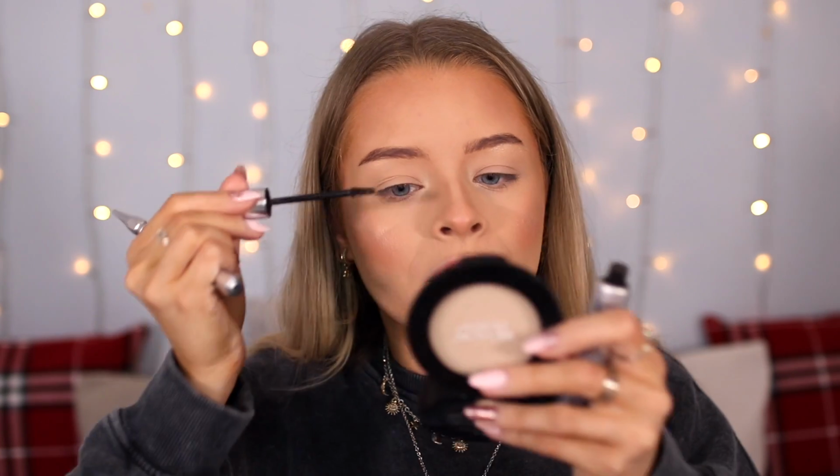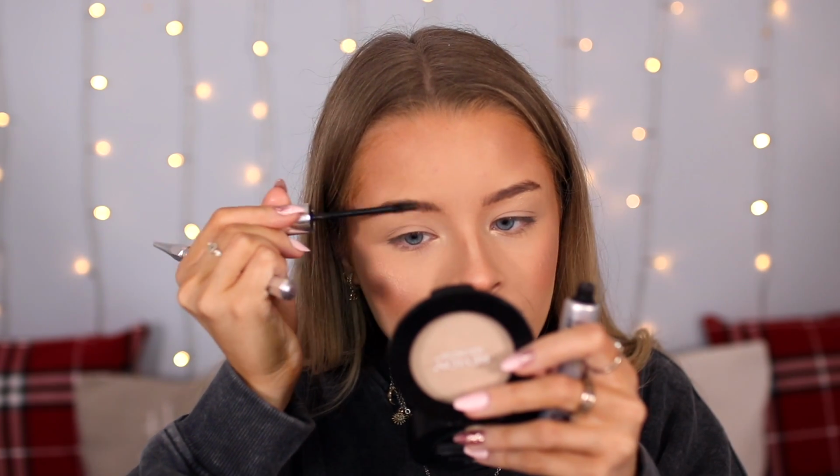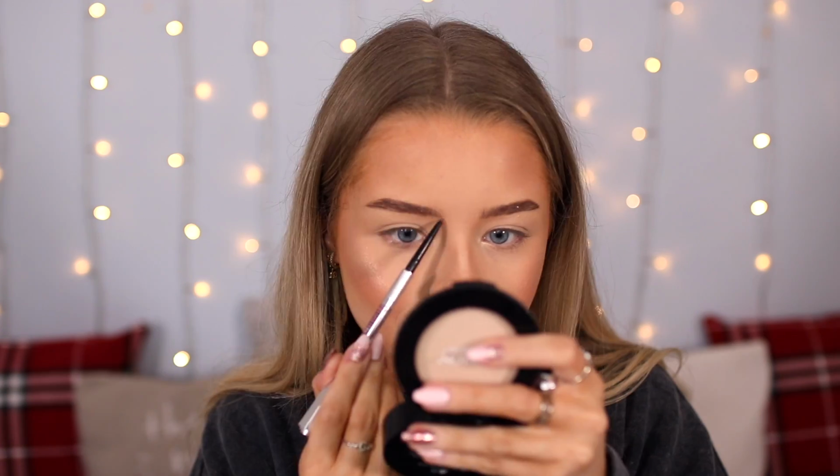I don't actually have anything new to test for my eyebrows, so I'm just gonna do my normal kind of basic routine. This is the Eyeshadow Brow Gel, and then I'm using Benefit Precisely My Brow in 3.5.